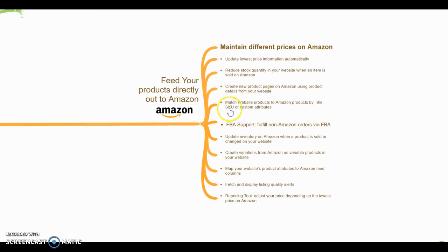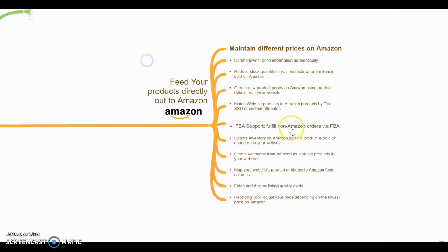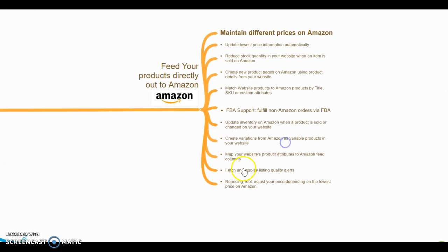So you can use the SKUs and the product title. You can match on custom attributes. We can even support FBA through the system. The inventory on Amazon, when a product is sold, say from your direct sales over here, can automatically update. We can create variations from Amazon as variable products in your website. So we can backwards feed, if you like, from Amazon variations to create products in the website.